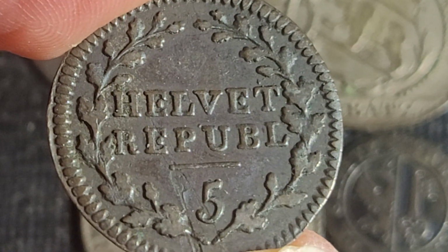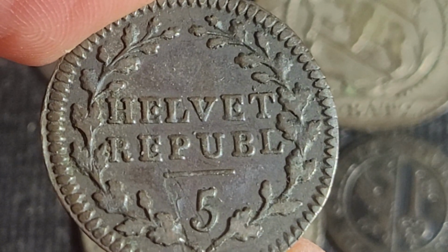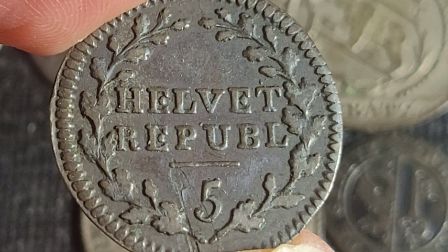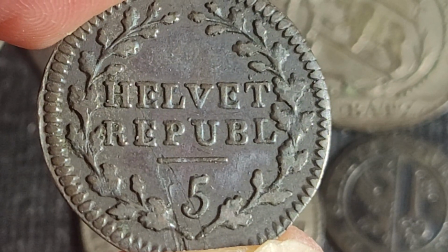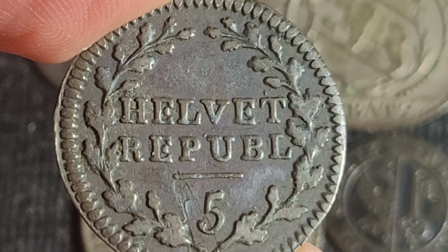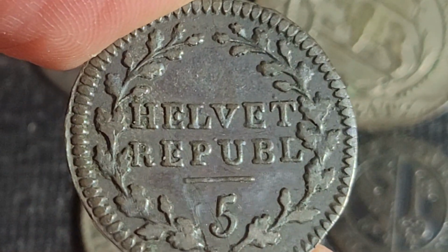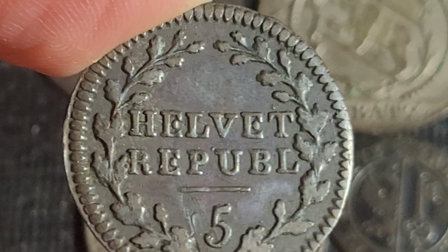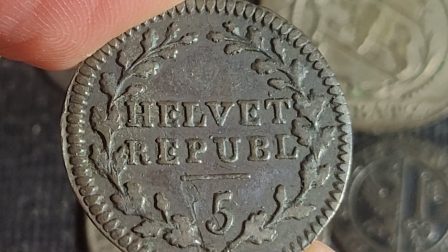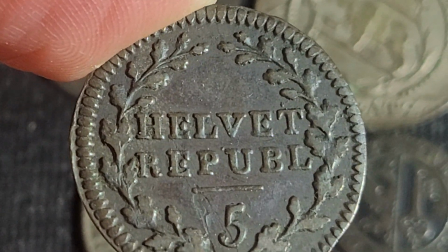Metals, I'm not too sure what type of metals he actually designed. This was first issued in 1799 and last issued in 1803, so I think the Helvetic Republic was dissolved at that time. And they never issued a 1 franc. The highest was a 40 Rappen. Then they went to 4 francs, which is a little bit weird.